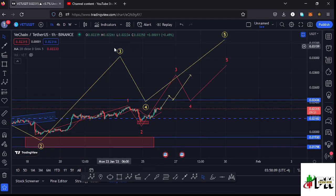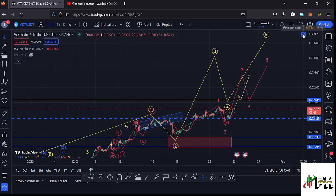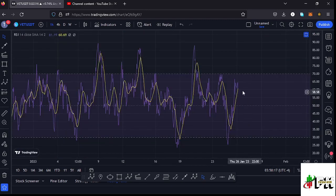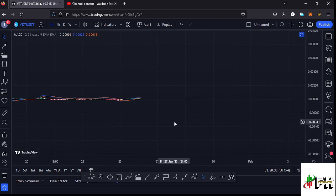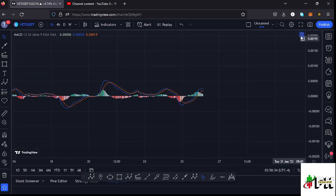So that is what I'm expecting here on the short-term scenarios, and also taking a look at the indicators before I give you the long-term scenarios that I'm expecting to play out, here on the RSI you can see we are trading at around the 61 mark, meaning we have massive room for us to support any movements to the upper side in the formation of that wave 3 before we get into the overbought region. Also taking a look at the MACD, we have been able to print a bullish cross, and that means higher prices are still coming our way.